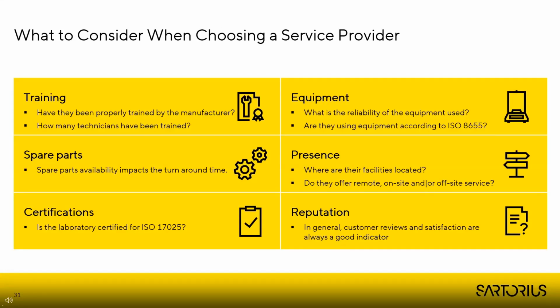Then I would check if they have training for maintenance and calibration by the manufacturer of the pipette that I have in use. Not all pipettes are similar and not all of them are serviced similarly. I would also ask if they have access to original spare parts and if they use them. And if they have state-of-the-art equipment: if they're doing gravimetric calibration, do they use modern balances? Do they have modern calibration environments?